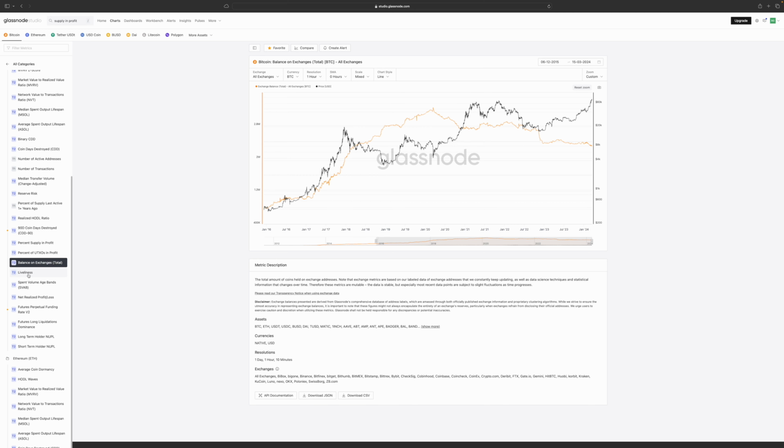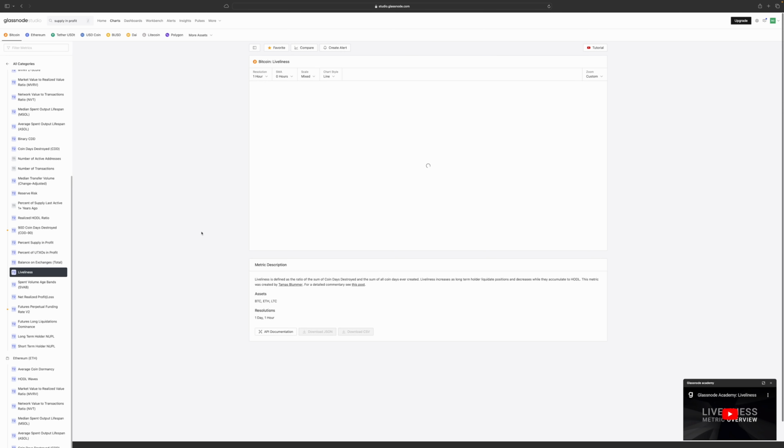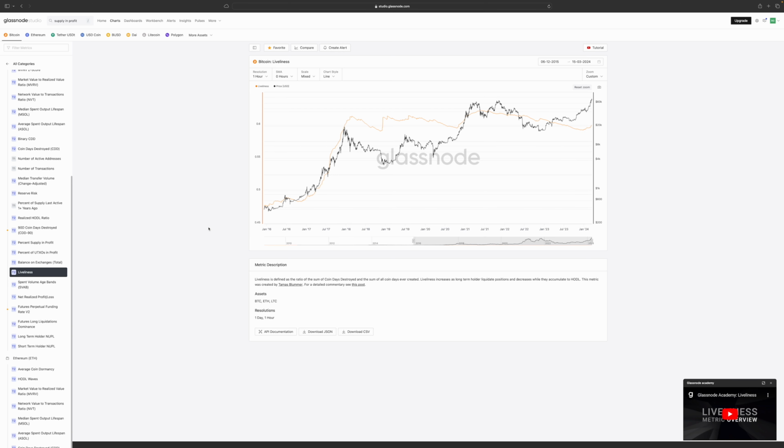So now let's take a look at what is called the network liveliness, looking at Bitcoin here. This metric measures how dormant the coins are. It will trend lower when more coins are being hodled, when long-term holders are holding, and it will trend up during the distribution phase, similar to Wyckoff. So you have a distribution phase, and we tend to see this during bull markets. So we had a bit of a hodl phase here.